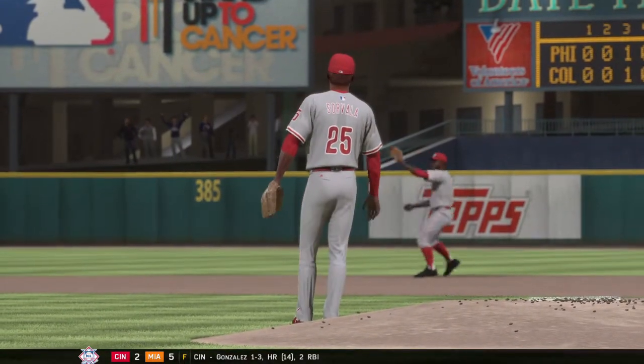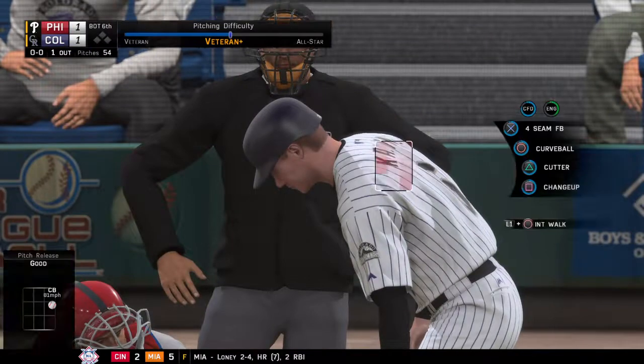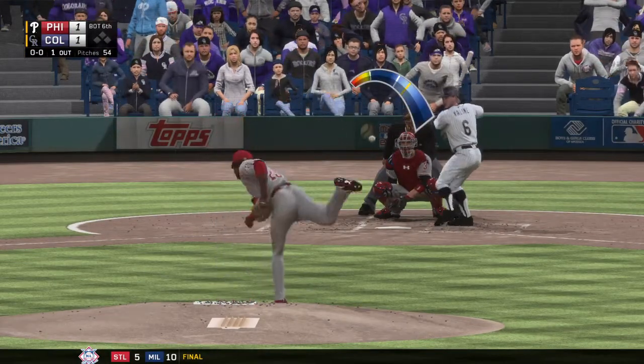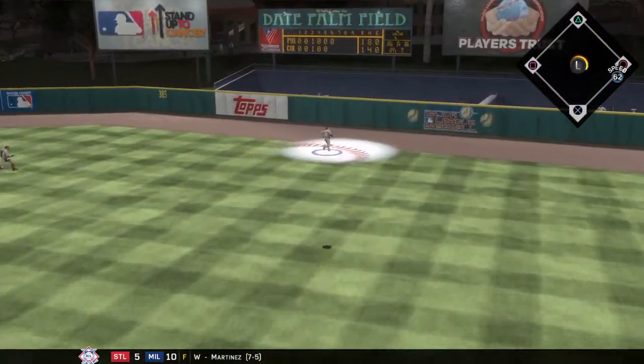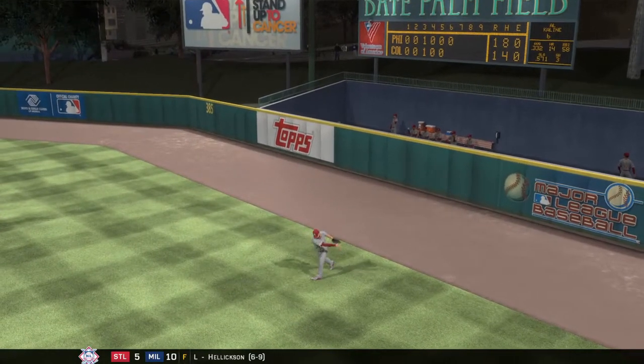Yeah, another good start to an inning for him here. He's really only made 1 bad pitch the entire game. That was the solo home run. Other than that, you can see there, not much to speak of at all. Alonso on the move, and he brings it in for the 2nd out of the inning.